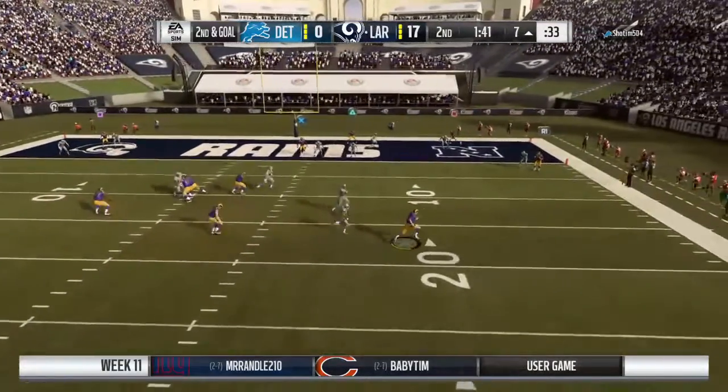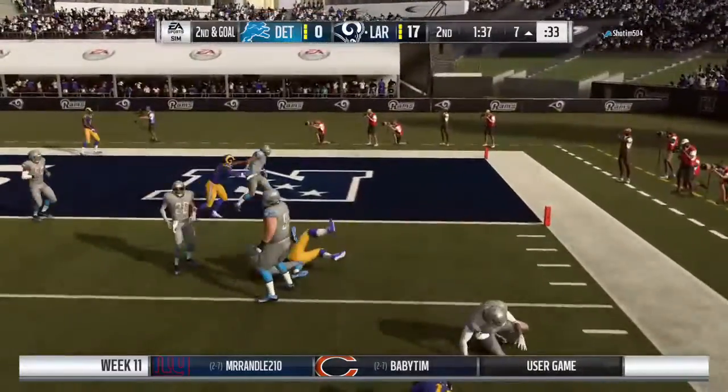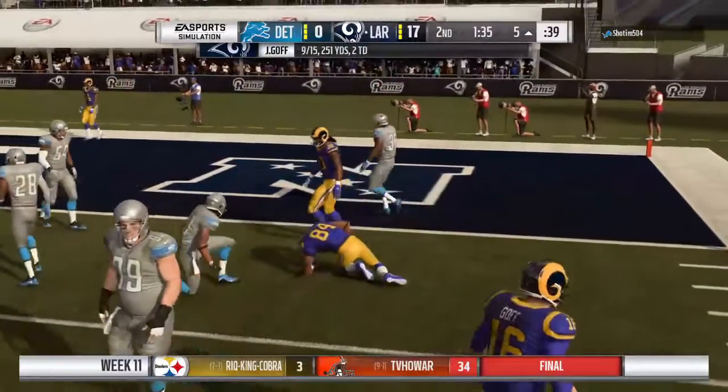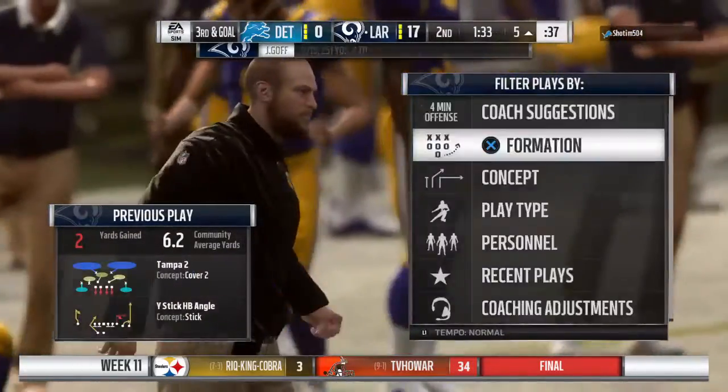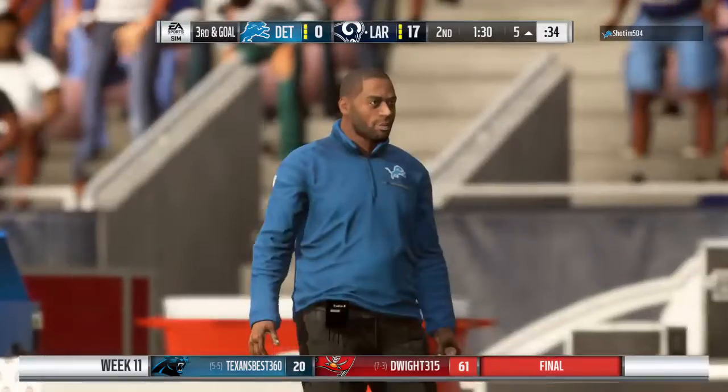And if I'm them, I get a little bolder now. They won the first battle. Keep coming after him. Put the pressure on him. And he'll be brought down this time at the 5-yard line. Only able to pick up 2, and that leads us to third and goal.